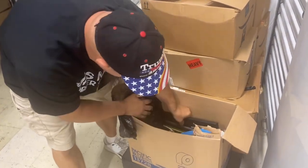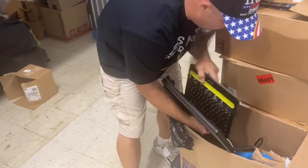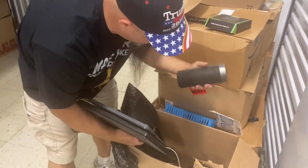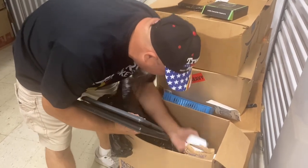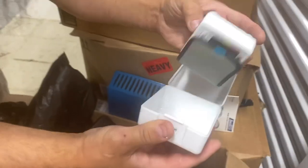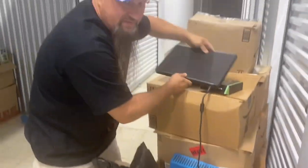And this, dun dun dun. We have a computer. We have another. All right, this is the electronics box, guys. Look here, we got electronics. We got Bluetooth speakers. Looks like cables. What is that? It's some kind of heart monitor, okay. That's for Beats.